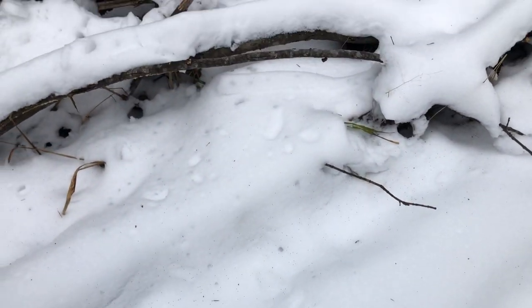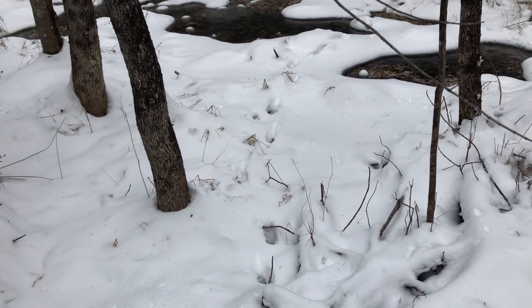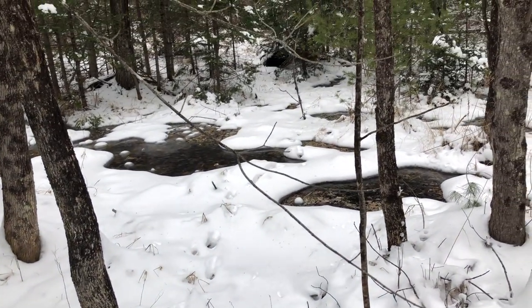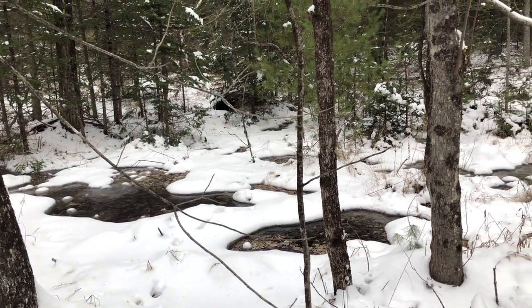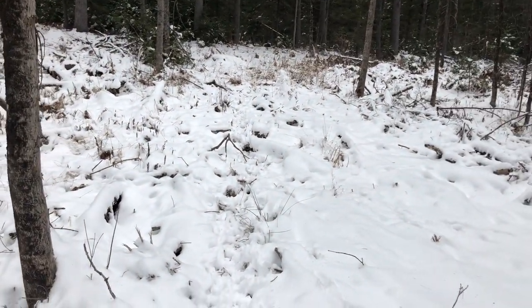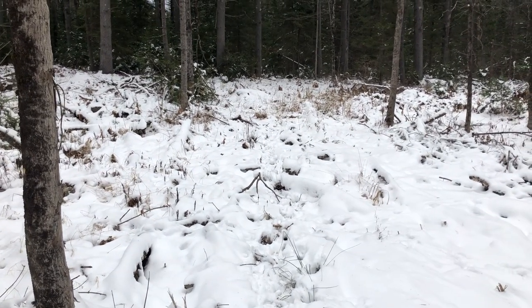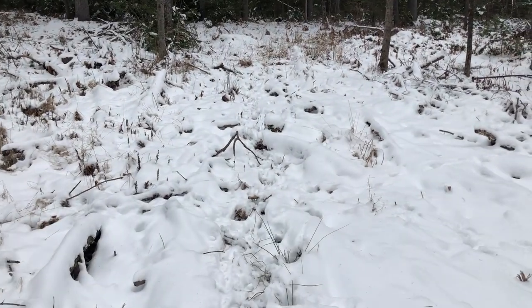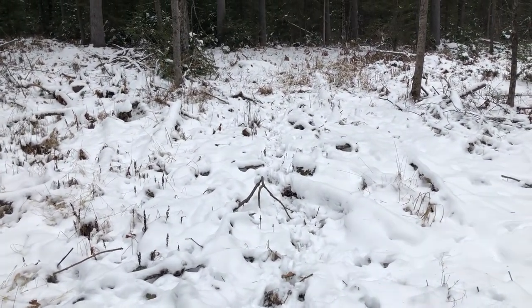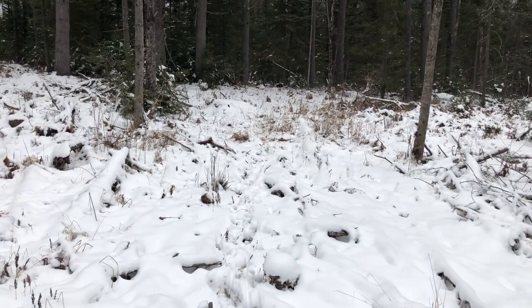There's even some coyote tracks out here. I know they're not from our dogs because I'm a lot further out than I came with the dogs. And I know there's coyote out here. Quite a bit of them. I haven't had any pictures on my camera of them recently. But they're out here still. We hear them all the time.